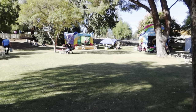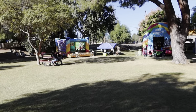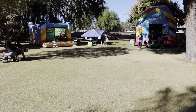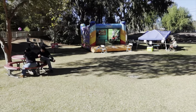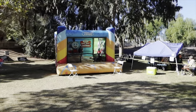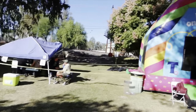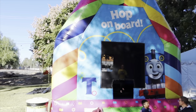Heading on over to the inflatable section. Good way to let the kids get out steam while we're waiting for the train to go and our turn. Normal little jumpies for the kids, and obviously a bigger bounce house too.